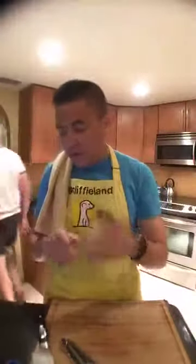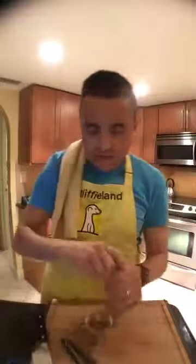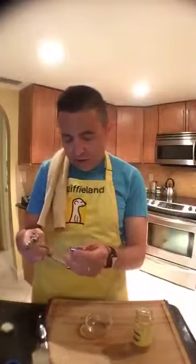Which stands to reason why the turmeric here, I even bought an extra one because I use so much now. One teaspoon of turmeric coming right up. It gives everything a really great flavor and a great color.